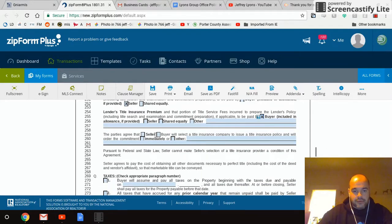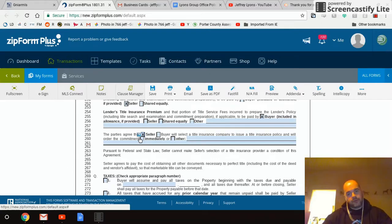Parties agree that the seller or buyer will select a title insurance company. I almost always use the seller because it makes the offer a little bit more attractive. The only time I would use the buyer is if we are doing a dual closing, meaning they are selling a house and buying a house on the same day. That makes it way easier if we use the same title company. They will order the title commitment immediately.